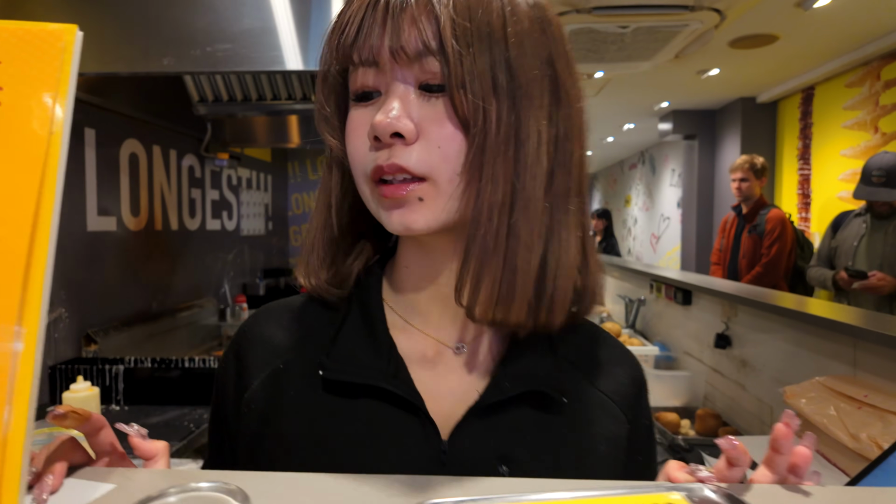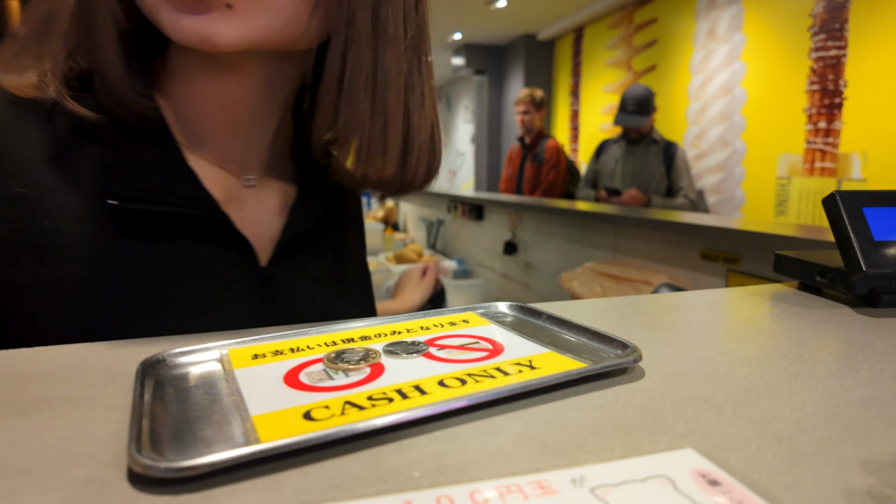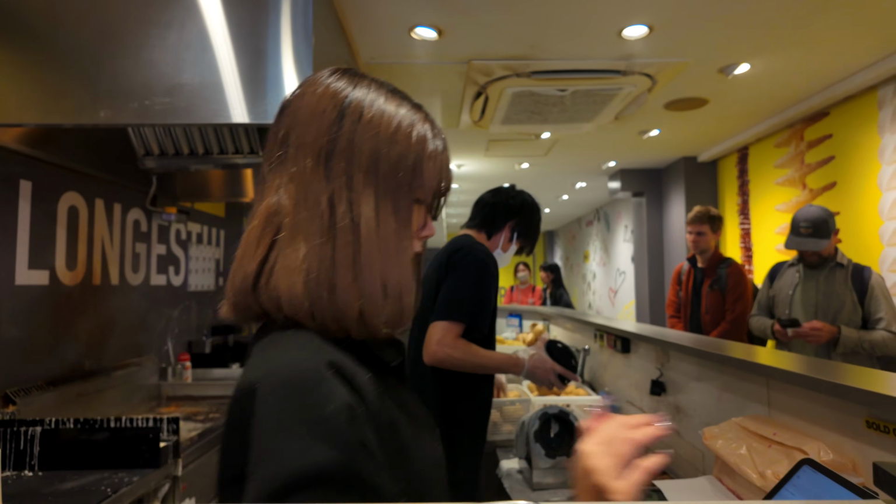Hi. Long one, onegaishimasu. Flavor, osusume. Daijoubu? Hi, arigato. The word of the day: osusume, meaning your recommendation. Very important word to know if you come to Japan. You don't know what you want to get, just say osusume. It means recommendation, and they're usually right. Arigato gozaimasu. I've got my number, and now I have to wait.